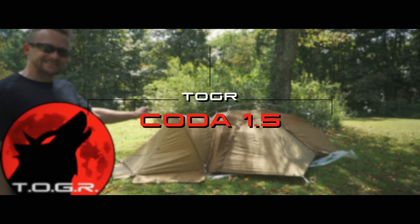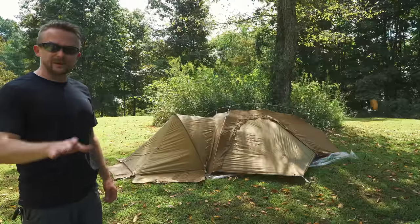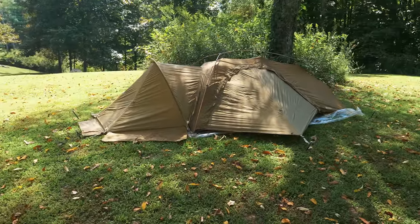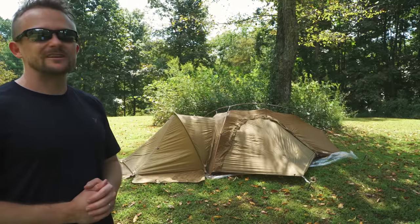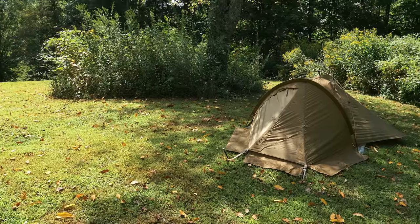Check out this tent. Military, yes. Rare, oh yes. This is the rarest military tent in the entire world. This is made by Nemo, and this is the Nemo Coda 1.5 Shield Edition tent. Made for the United States government for multiple purposes.